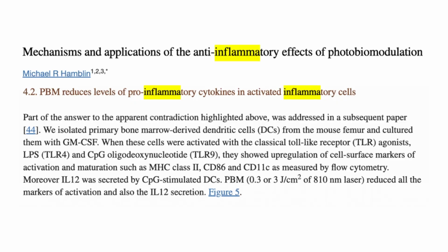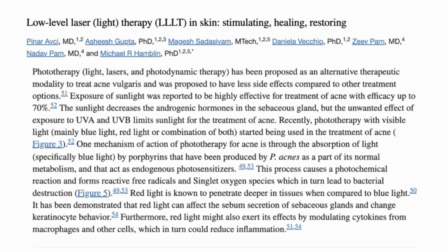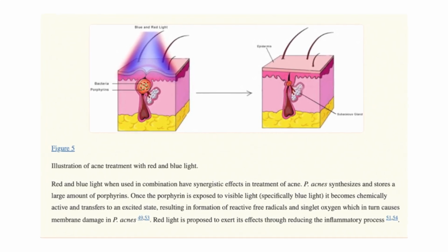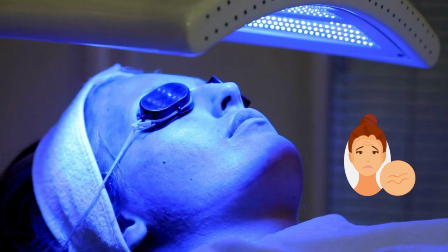But in short, red light has been shown to be helpful for things like inflammation of the skin and rejuvenation of damaged tissue by rebuilding collagen. But there's also some evidence that blue light could reduce the bacteria that causes acne. Personally, I'm not a huge fan of blue light because there's some preliminary evidence showing that it could contribute to skin aging by inducing oxidative stress. So it might cause problems down the line.